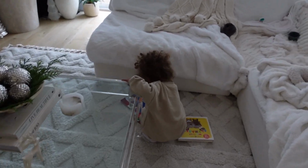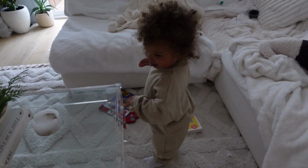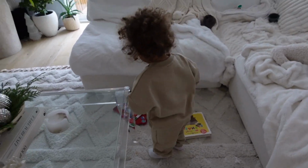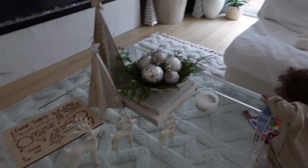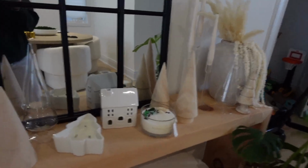Starry, say good morning. Good morning. Guys, we are in the Christmas spirit. We started decorating Christmas. Everything's not done yet. We're still working on it.